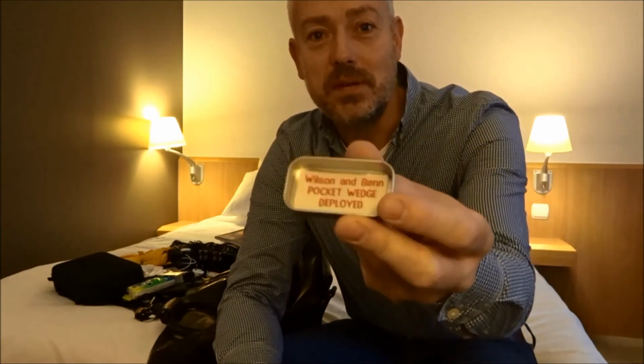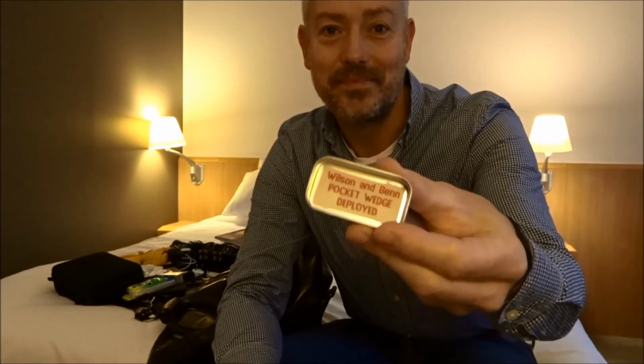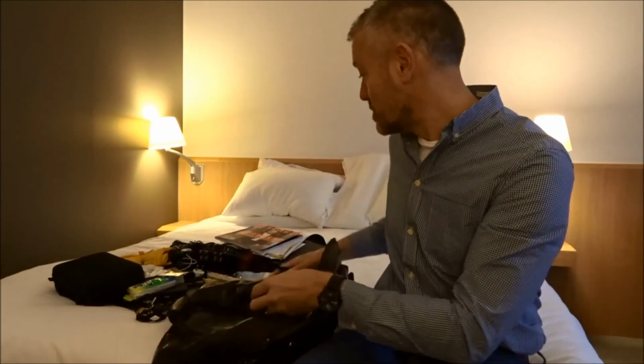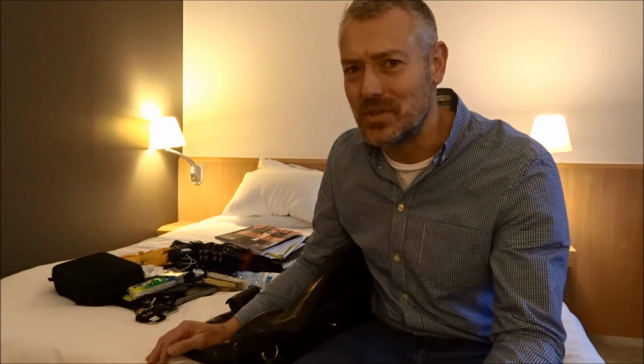And once your table wedge has been deployed, you open the box and there it is. Nice little talking point. So that's what goes in here. That's that pile of stuff over there. All fits in here, and that will see me through. So I hope I haven't waffled too much. This is a bit more of a how-to than I usually do on these things, but I hope that you find that useful.